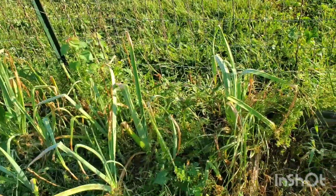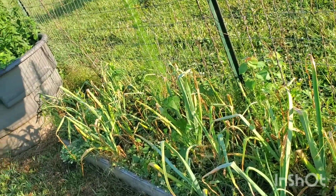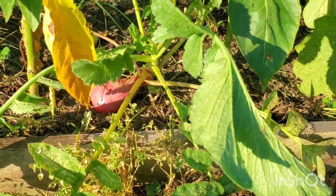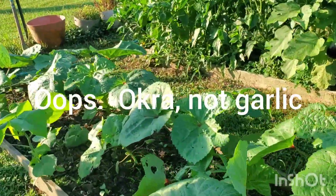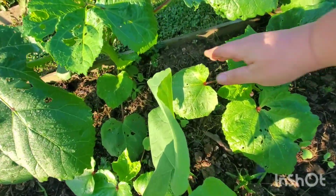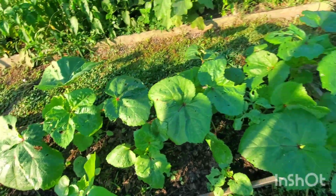And here's what's left of the garlic. I may give that a couple more days, and then I'm gonna pull it up. Here's this big old radish I left to see if it would go to seed. Oh yeah, where's the radishes I planted between the garlic? Yeah, see, they're doing okay. There's one. Well, actually, that's two. There's one there. There's one, and there's one. So they're coming up. We'll see how they do.